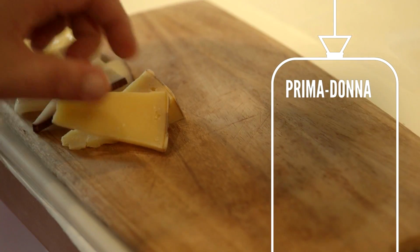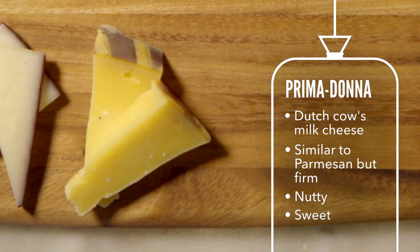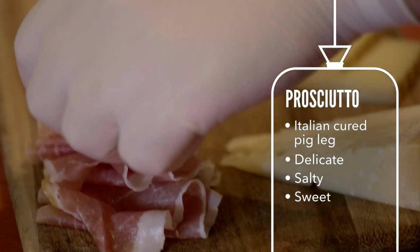And then our third cheese here is a cheese called PRIMA-DONNA. And PRIMA-DONNA is one of our favorites. It is a hard-aged Gouda, butterscotchy, and yet at the same time very rich and salty. Supremely delicious. Prosciutto, you always want to serve very thin.